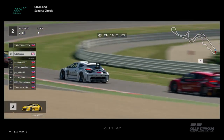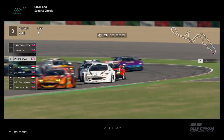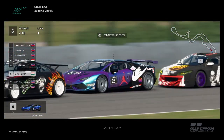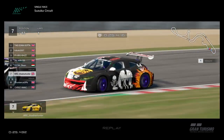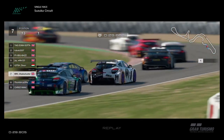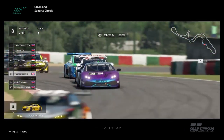So Fubuki got a great start, so did Big Baz, the other P1 Megan mobile. Following in behind, the two Audis then being harassed by Dixon in the Lamborghini. Shadowhunter just behind Dixon in the Renault Megan just gives Dixon a little bit of a tap there. A little bit of argy-bargy going on between these two.